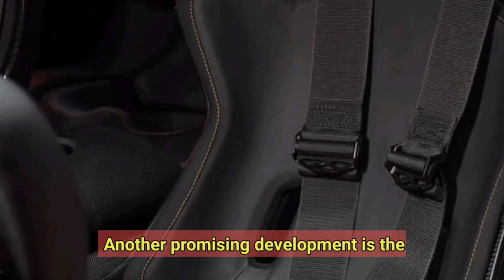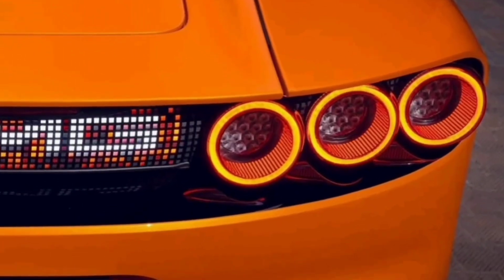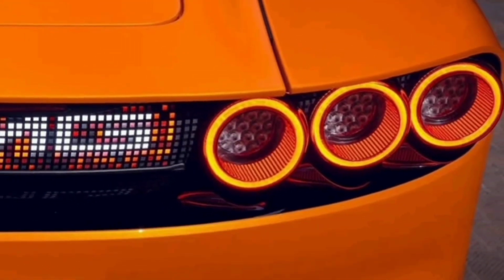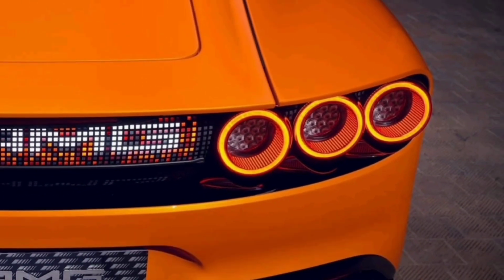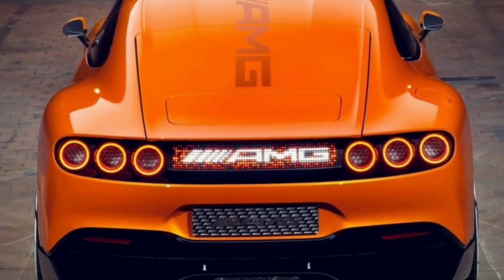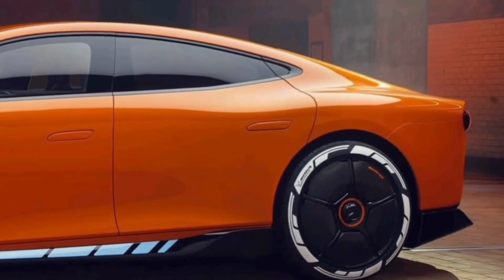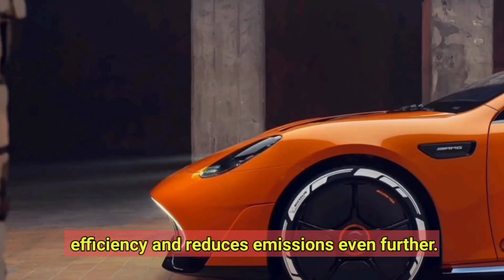Another promising development is the increasing efficiency of range extenders themselves. Some manufacturers are experimenting with highly efficient rotary engines or other specialized generators designed specifically for electric vehicles. These systems run at a constant speed, which improves fuel-to-electric conversion efficiency and reduces emissions even further.